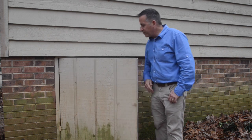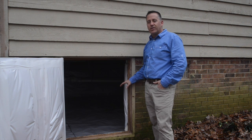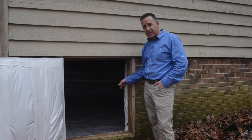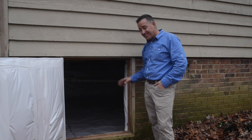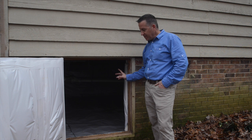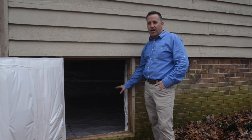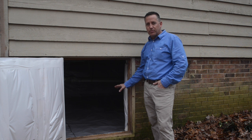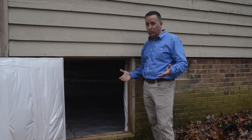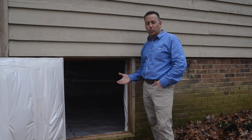Let's open the door on this crawl space. Before AquaTech came and serviced this crawl space, we had excessive moisture in the crawl space, which needed a drainage system in there. We also had standing water, mold on the floor joist system, also wood debris on the ground. The wood debris on the ground is a prime reason why you can get termites in a house. It's just a food source for termites, wet wood on the ground.